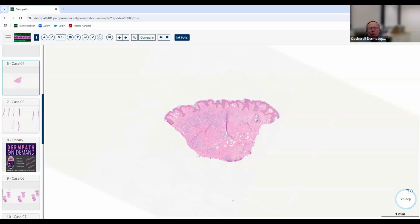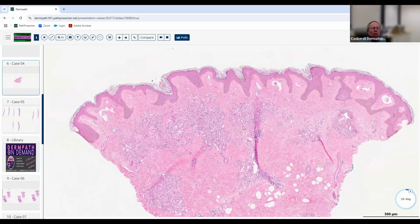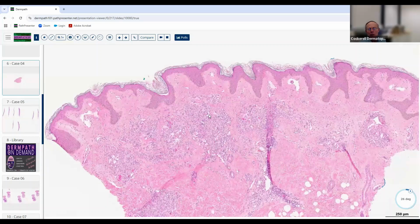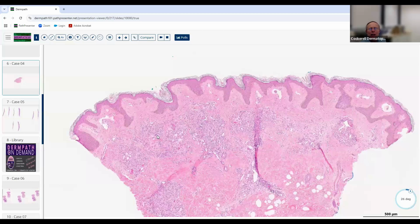But this still, at this power, could be an inflammatory process. It might be a superficial perivascular dermatitis, for example. So we're not really sure at this power what we're dealing with. So we're going to go to higher magnification. And as we go to higher magnification, we start to see that there's a lot of blood vessels here, way too many, far too many per unit area. This is not a normal amount of vascularity in someone's skin.